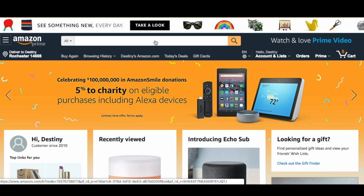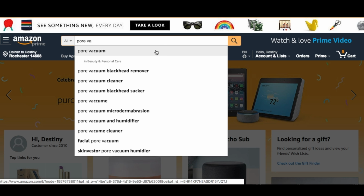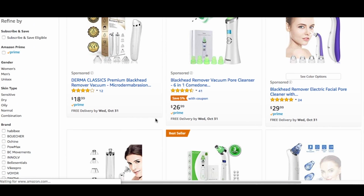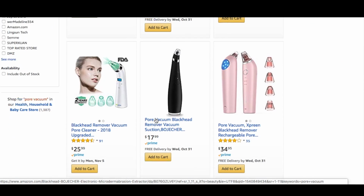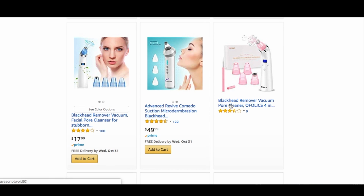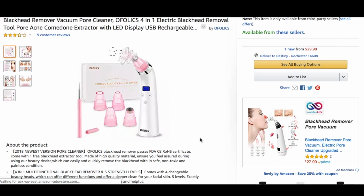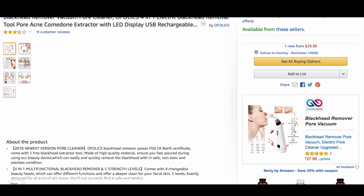But anyways, I don't know about you guys, I am an avid Amazon shopper and I research a lot of skincare products and purchase a lot of skincare products off of Amazon.com. And I was just looking around at skincare tools and I was researching this pore sucker vacuum device. And I actually purchased one a long time ago. I was just a little bit nervous to use it, but today I'm gonna use it on camera with you guys. I purchased one similar to this one.